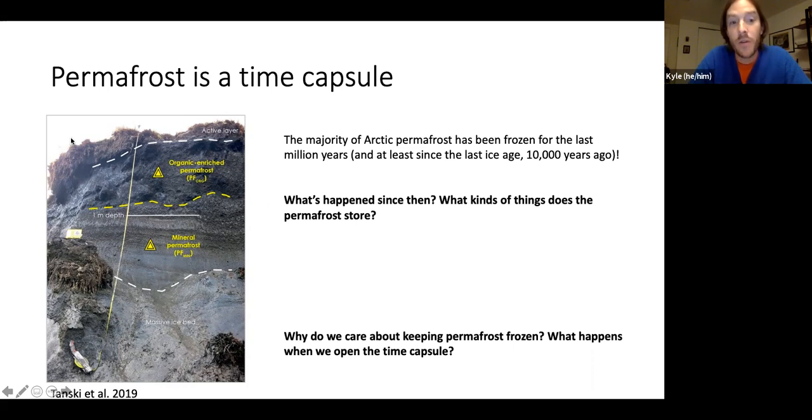In particular, methane and CO2 are the big ones because they're greenhouse gases. So methane is much less abundant than CO2, but it is a much more powerful greenhouse gas agent. So mole to mole, it warms up the planet much more. But CO2 is a big one that's in there too. These systems hold just a ton of organic carbon. And as you start to thaw it, all of these things get liberated.